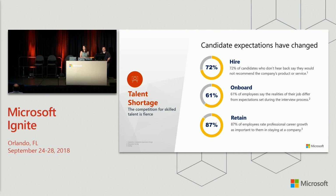One of the things to think about as well in the digital age is candidates, prospective employees, are not just prospective employees, particularly in consumer-facing businesses. They also represent prospective customers. 72% of candidates who don't hear back from a company have a negative perception of the company's brand and don't recommend that product or service. And so that's not great because they're a prospective customer and we've turned them off, and we've turned them off as a prospective employee as well.